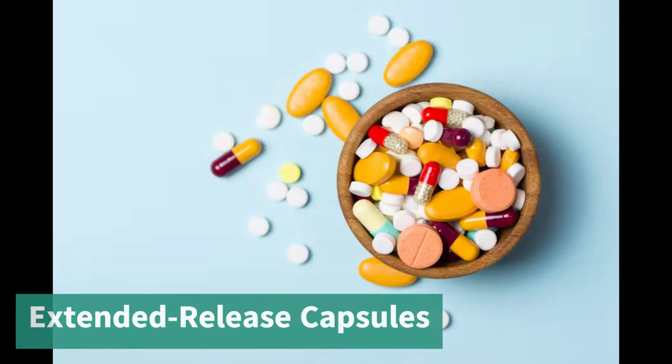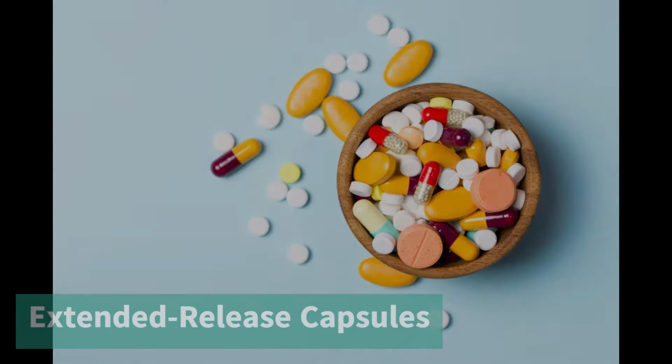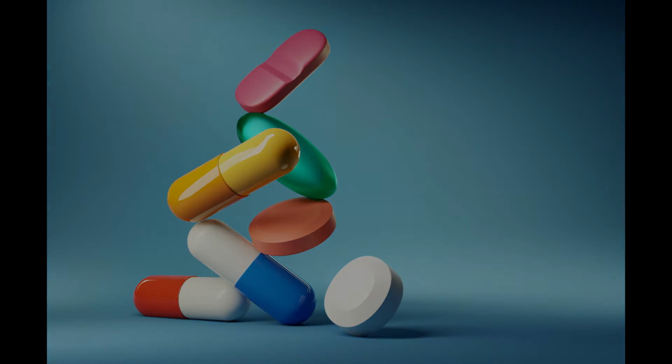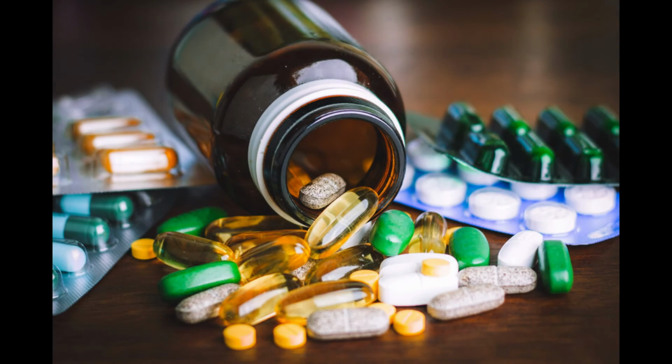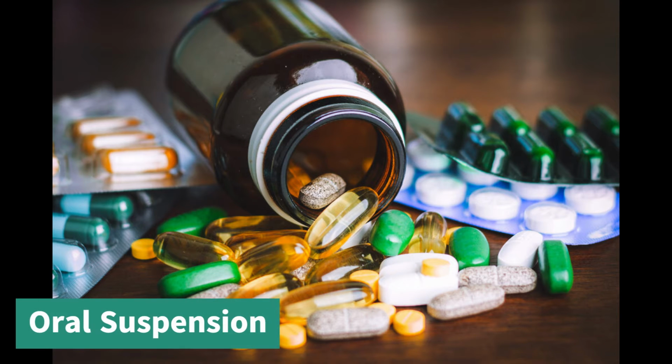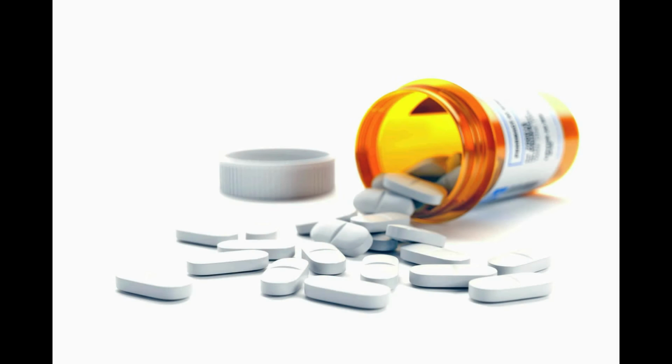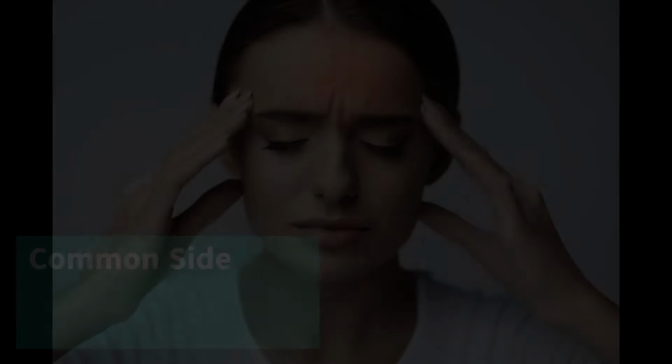2. Extended-release capsules. Here's where precision matters. Do not crush, cut, chew, or open these capsules. Doing so can damage the medication's time-release mechanism, leading to more side effects or reduced effectiveness. 3. Oral suspension. Always use a medication measuring cup, syringe, or dosing spoon, not a kitchen spoon. This ensures you're taking the correct dose, especially because this liquid can be potent and dosing errors are common with inaccurate measurements.